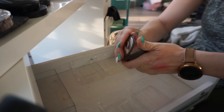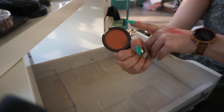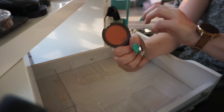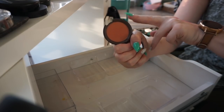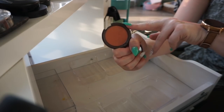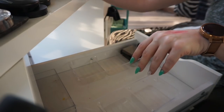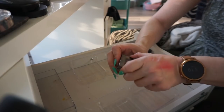This is in the color Songbird. It's another Becca formula. I like the formula. I don't know if I love this blush. I'm going to keep it and try to reach for it. But of all the Becca blushes that I have, Songbird is the one that I reach for the least. But I am going to keep it. I don't know why. I'll do another declutter in the next few months and probably get rid of it.